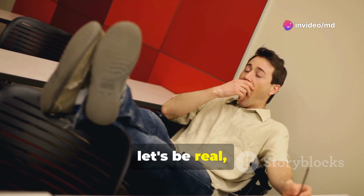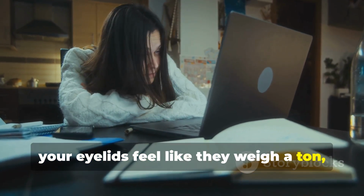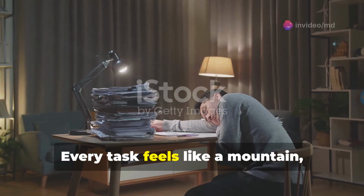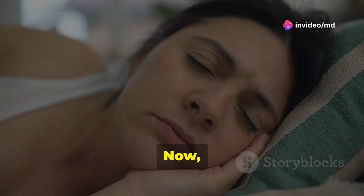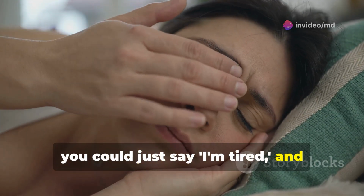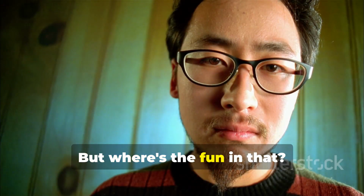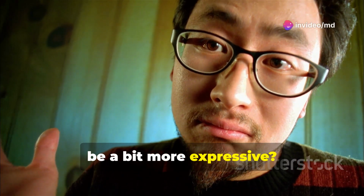Okay, let's be real, we've all been there. You're dragging yourself through the day, your eyelids feel like they weigh a ton, and all you can think about is crawling into bed. Every task feels like a mountain, and even the simplest things seem impossible. Now, you could just say, "I'm tired," and everyone would get it. It's a universal feeling, right? But where's the fun in that? Why settle for the ordinary when you can be a bit more expressive?